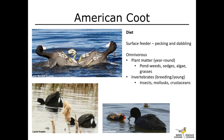They like to feed at the surface. They're not really going to be diving underwater too much. They often peck and dabble at stuff. They'll eat plant matter and they'll eat invertebrates. Oftentimes when they're in the breeding season, trying to lay a lot of eggs, or they're feeding their young, or the young are feeding themselves, it's often going to be things that are high in protein, like insects and mollusks and crustaceans. But year round, they'll also eat things like pond weeds, sedges, algae, and grasses.